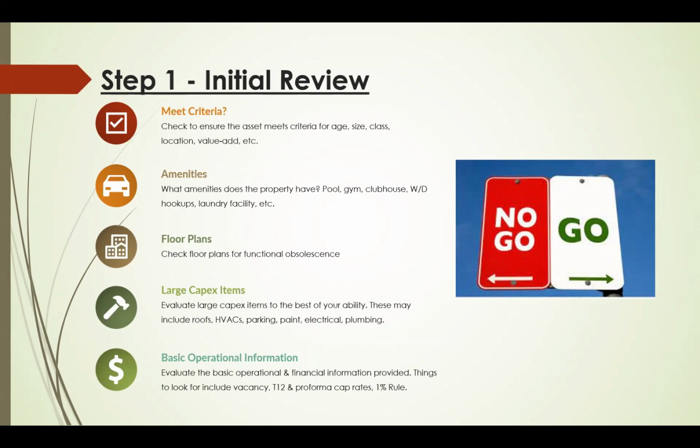And again, this can change property to property, asset class to asset class, because for a Class A property, maybe in the southern part of the U.S., they're going to probably want a pool and a clubhouse, and washer dryer hookups. That is an area where if it has washer dryer hookups, we've got the ability to either allow them to bring in units or we could rent them units. Either which way, we know we can command a little bit higher rent for those units.